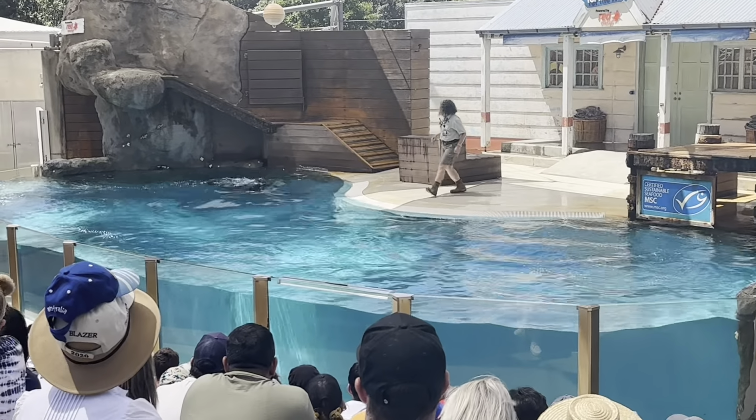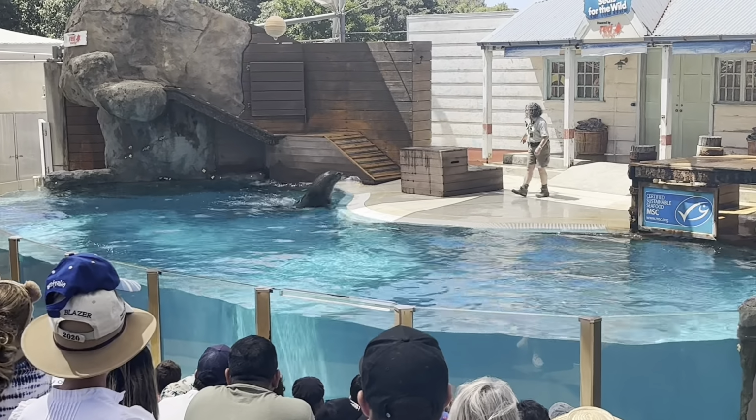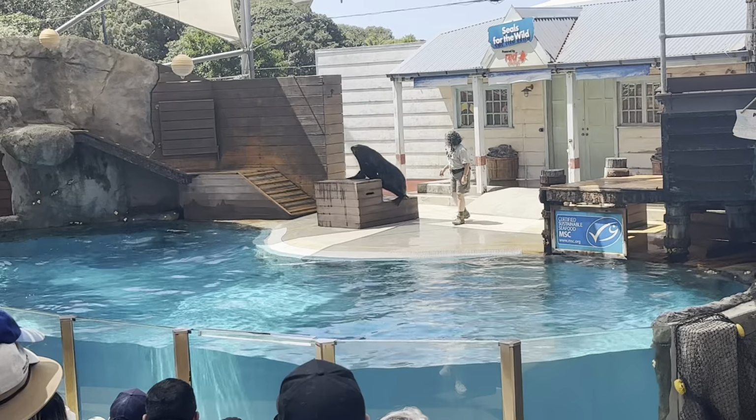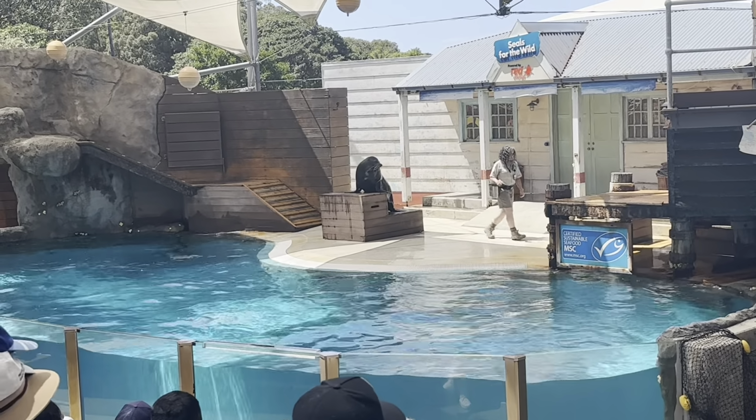So each time he leaps out of the water, he's taking his quick breath of air, meaning he can maintain his speed just like that. But I think Bondi did a great job with that. I think Addy's got a big bucket of fish.